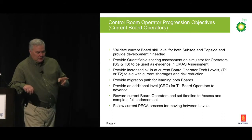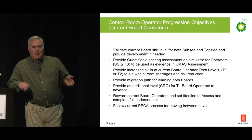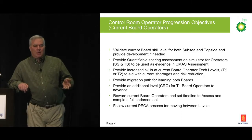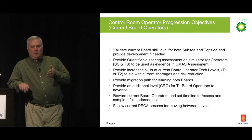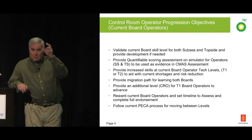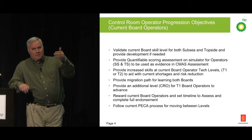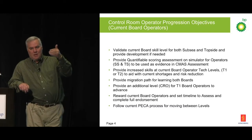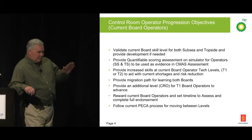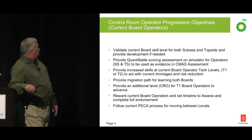We'll provide increased skills at our board operator levels. Actually, we've created a different migration path now for our operators. They would come into the board, we call them Tech 4, 3, 2, 1. There was no level CRO. So now with the simulators, we've created another step that says, okay, you are a CRO. And that means you'll be assessed on both subsea and topsides. So we've given them another way to develop their career. And of course, we have rewarded them for that.